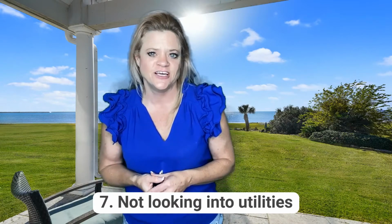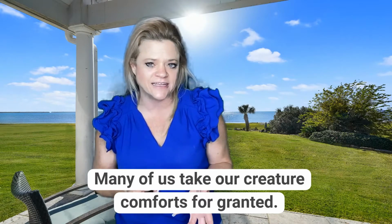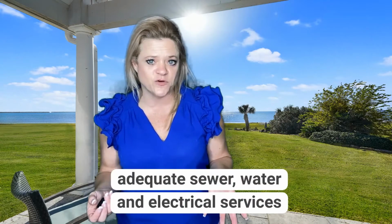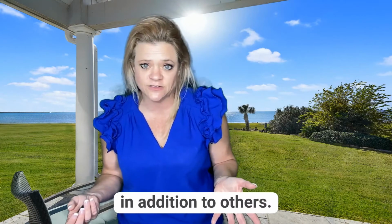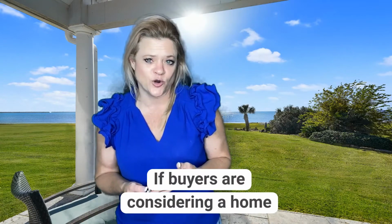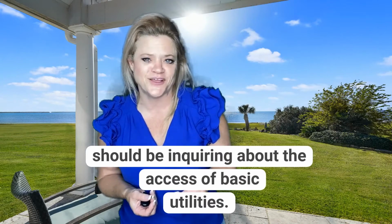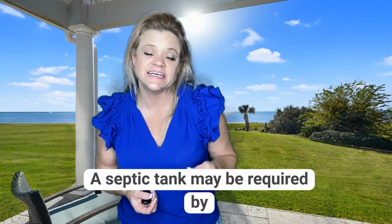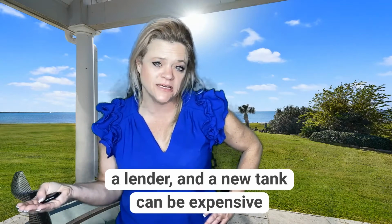And number 7, not looking into the utilities. Many of us take our creature comforts for granted. We buy a house in the city or the suburbs and expect adequate sewer, water, and electric services, correct? In addition to many others. If buyers are considering a home on the water in a rural area, a huge part of your due diligence should be inquiring about the basic access to these utilities. A septic tank may be required by a lender, and a new tank can be expensive.